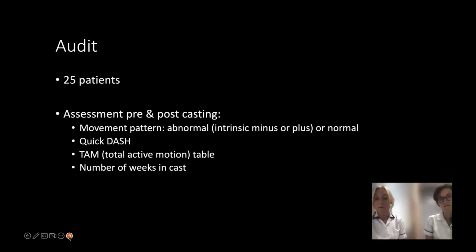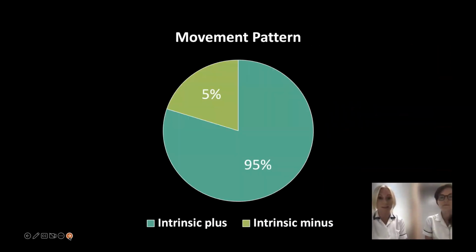We looked at their movement patterns. So initially, obviously abnormal, whether it was intrinsic plus or minus or normal. We looked at the Quick DASH, their total active motion, and the number of weeks in a cast. So looking at their movement pattern, most, 95% of patients, had an intrinsic plus movement pattern. Everyone after casting had a normal movement pattern.